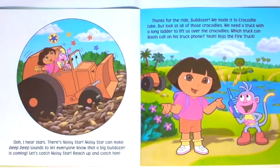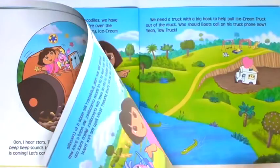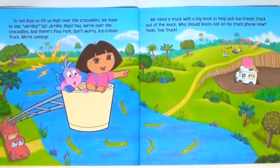We need a truck with a long ladder to lift us over the crocodiles. Which truck can Boots call on his truck phone? Yeah, Rojo the Fire Truck. To tell Rojo to lift us high over the crocodiles, we have to say, Arriba, up! Arriba, Rojo! Yay, we're over the crocodiles! And there's Play Park! Don't worry, Ice Cream Truck, we're coming!